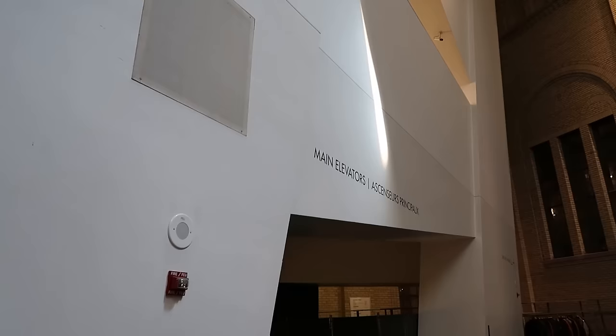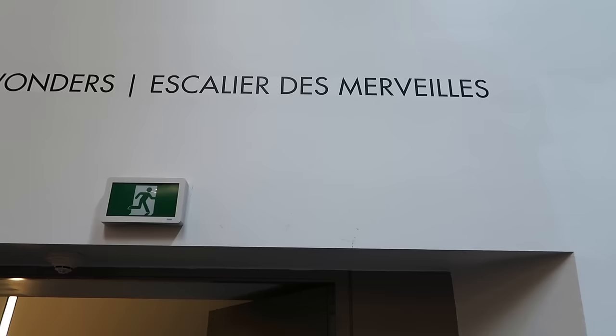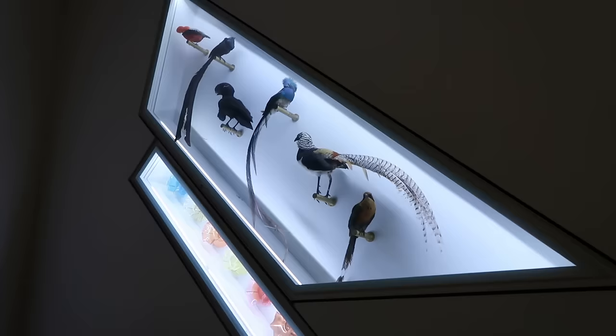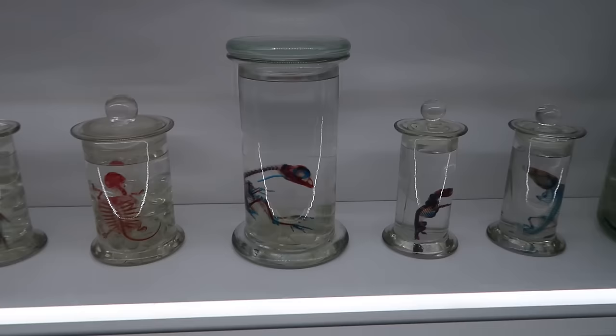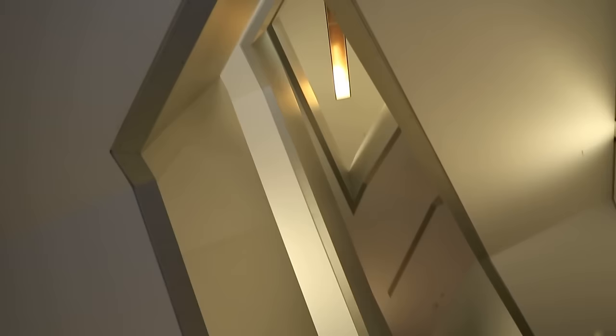So do we want to take the elevators over here, or do we want to head up the Stair of Wonders? Guess we got to go with the Stair of Wonders, or the Escalier des Merveilles. Oh yeah, look what we have here on the Stair of Wonders. There's some birds in there. Some decorative glass. And some jars of fun here. Glowing creatures have their internal organs dyed so they glow more clearly. Yeah, these stairs actually are really cool. Look at that up there, almost like walking up an Escher painting of some sort.